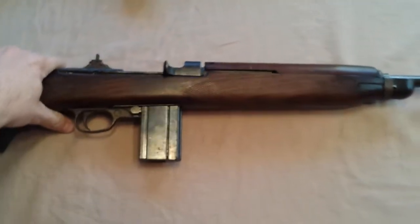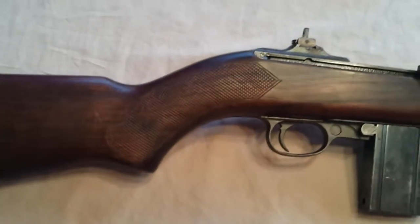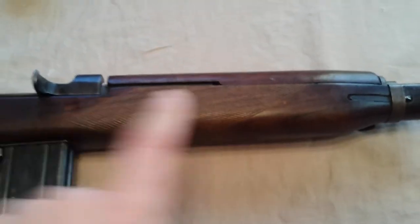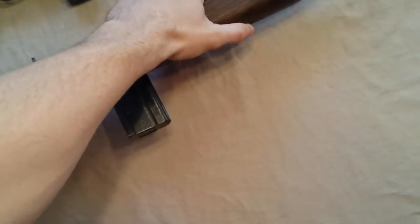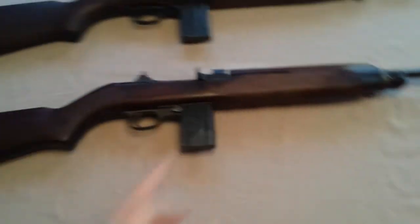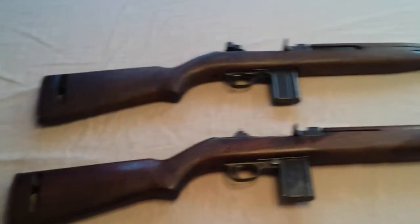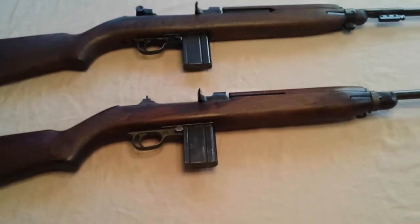It's an early stock. The only downfall, as you've probably already seen, is someone has checkered the stock. You can see it up here and down below, all underneath here. Now, the man I bought it from, this is just what he heard. He had this rifle checked over by a gun store, and they said there's a small chance it could have been done by a soldier in the field.